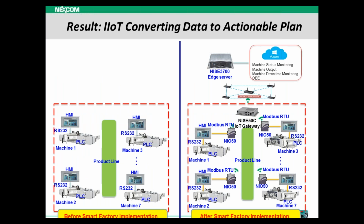So here's the comparison before the Netcom solutions are integrated into the production. As you can see from the figure on the left, the data is kept at the production site. The management has to wait for the weekly or monthly meeting to get updated information from the operators, so they cannot make a real-time action plan to optimize their production capabilities.